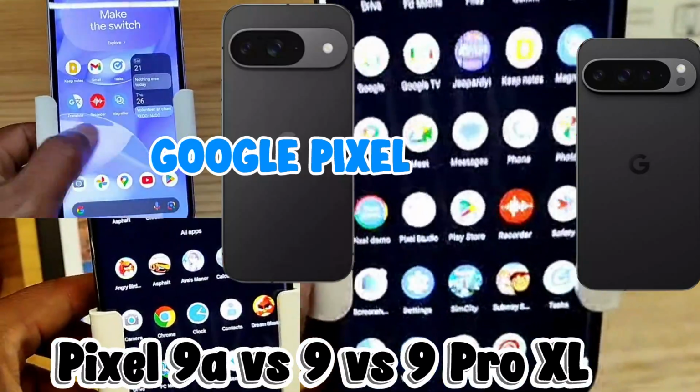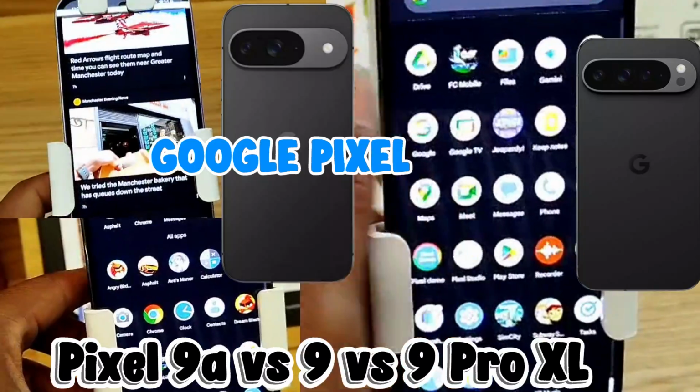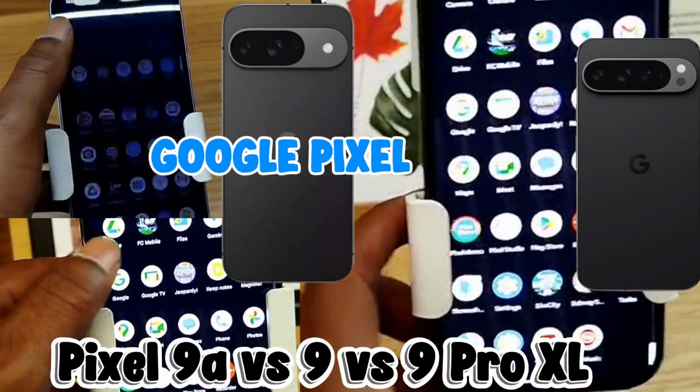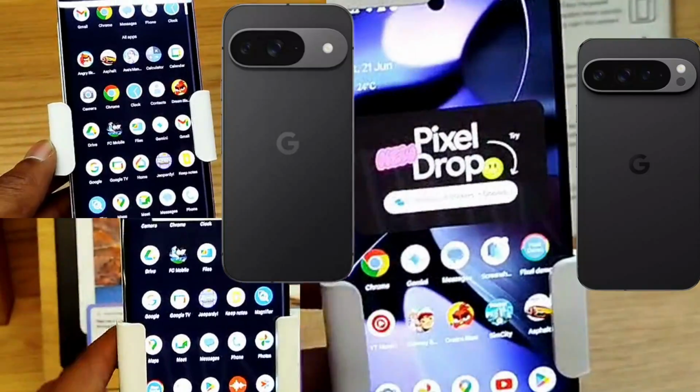If you like a bit more polish, better cameras, wireless charging, and premium materials without going all in, the Pixel 9 is the sweet spot. It balances power, performance, and design really well for most people.